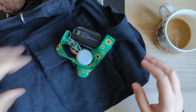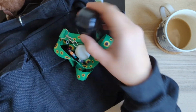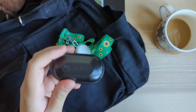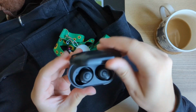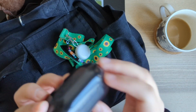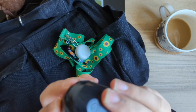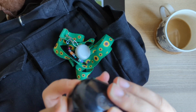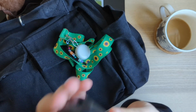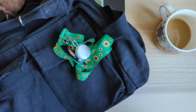So what have I got in here? Okay, so in here I've got some earbuds. They're just an affordable brand. I think these maybe cost me £20. In-ear earbuds. They're a bit dusty. A lot of the time I will wear my overhead earphones, but sometimes I have sensory problems with them, and also sometimes they run out of battery. So these are good for those situations.